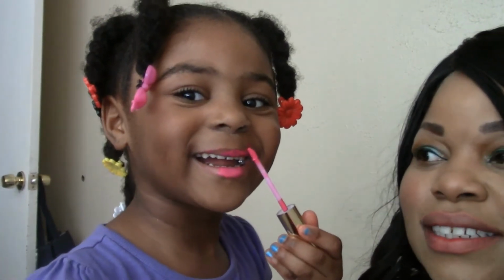Y'all, my daughter wanted to show y'all how she applies some lipstick. Oh my God.